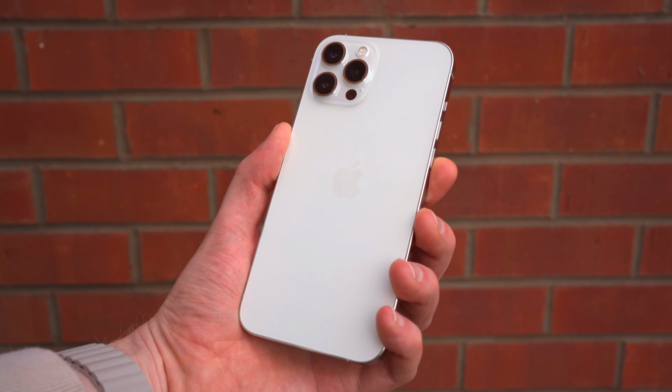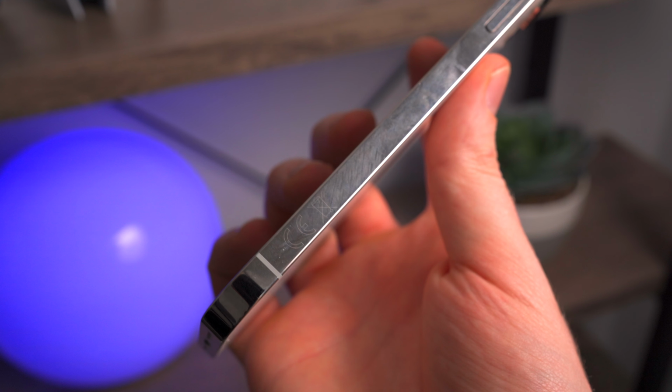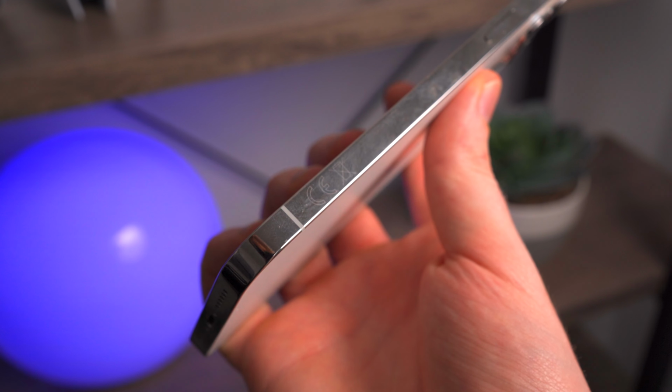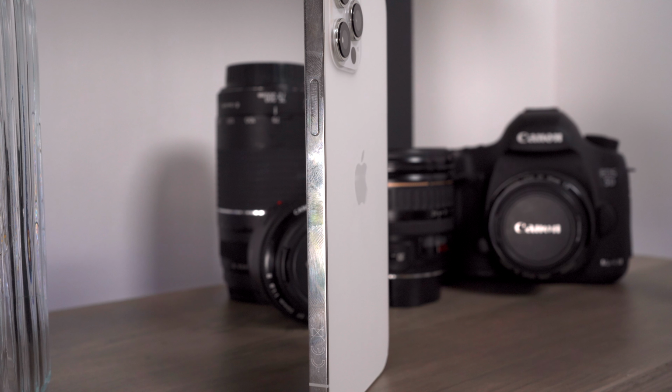One thing I will mention though is on the silver model, you do of course get the silver stainless steel band around the outside. It does get very grubby and dirty quite quickly, so maybe if you get the space grey or the Pacific Blue, that might hide it a little better. Let me know below actually, I'm curious. Do the space grey and the Pacific Blue iPhones show fingerprints as badly as the silver version? I'm kind of curious to know. Let me know if you got one and how it looks.